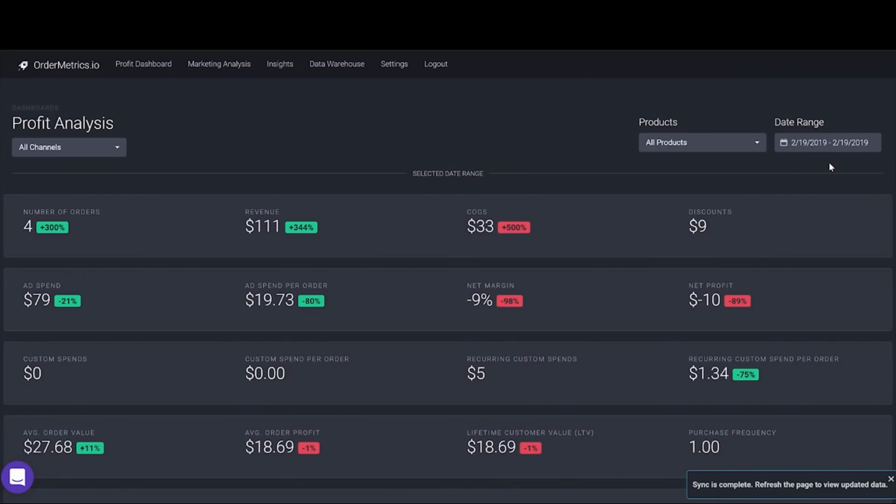So for day 2, we had 4 orders, $100 in revenue, $79 ad spend, and we're still negative. We are at a loss of $10 and negative 9% net margin.